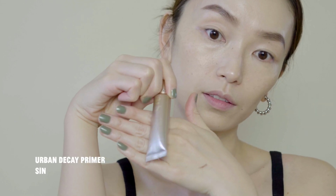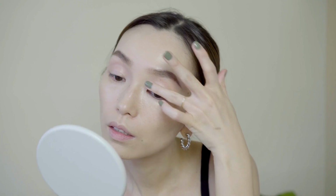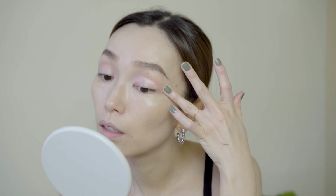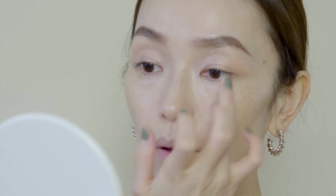Now let's move on to eyes. So I'm not gonna use very dark eyeshadow, but I still want something glossy, like a highlight. The first thing, I'm gonna use a primer. And this can be just my eyeshadow. Just a little bit. I'm gonna add some shimmer to it, so I'm gonna use this color. Tap, tap.